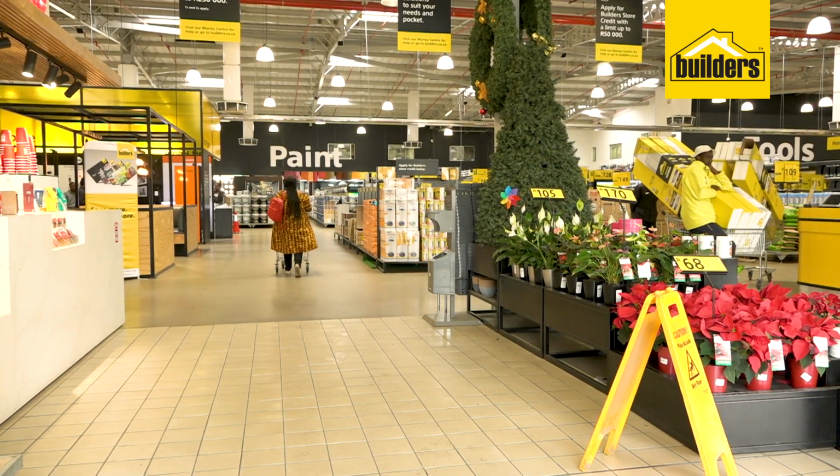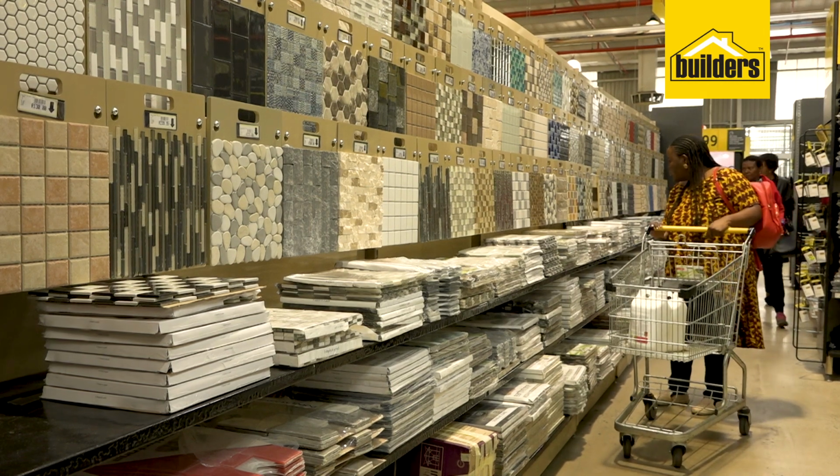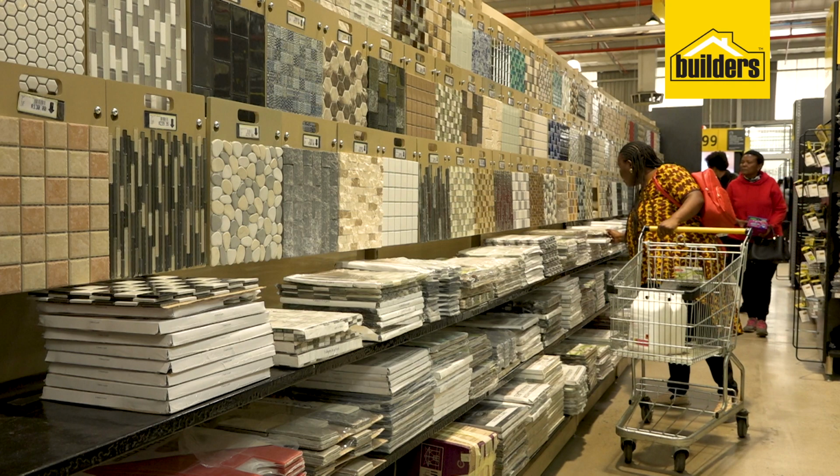I popped into my local builders to check out their latest tiles, and I must say, I was quite impressed by the wide variety on offer.